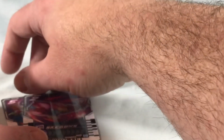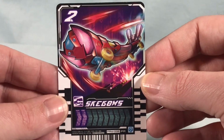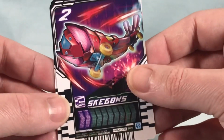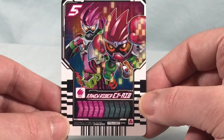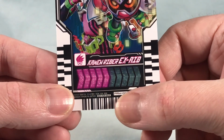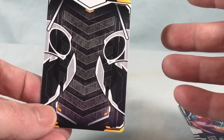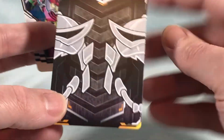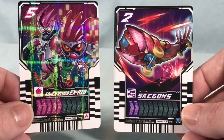And then of course we have our 2 promo Ride Chemy cards. We got Scabos. Not really anything interesting there. It is the promo version. So it's PRM006. But then we got Kamen Rider X-Aid. Very excited for this one. Very nice and holofoil. It is the promo 007. I didn't show off the back of this one, but we've seen it before. We know what Opere Scabos looks like. So there you go. Those are our 2 promo cards.